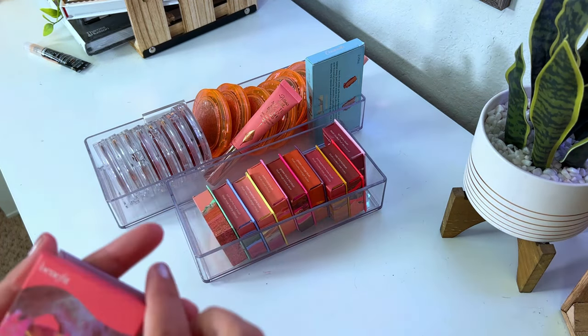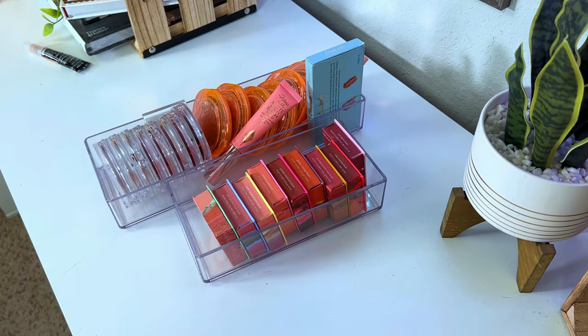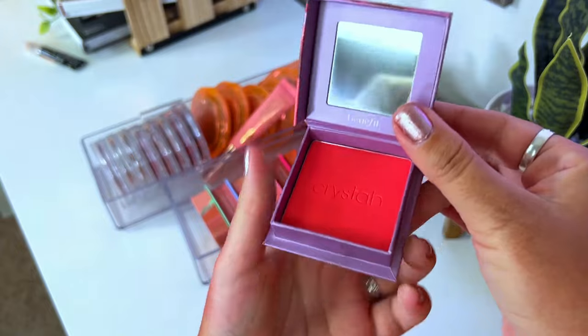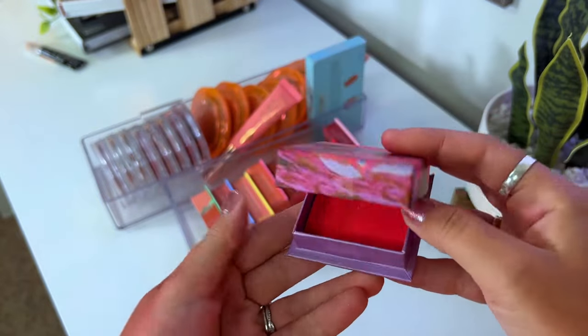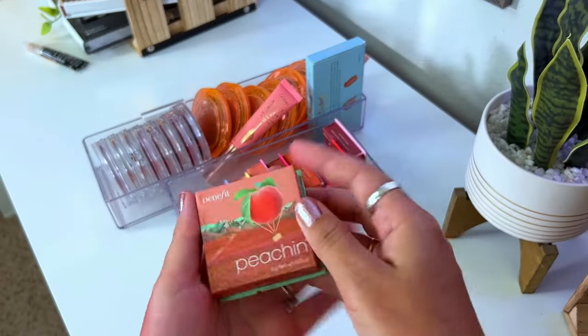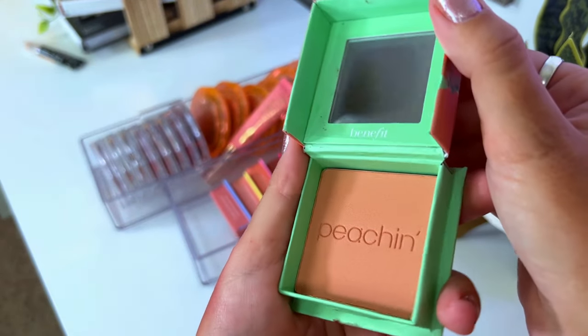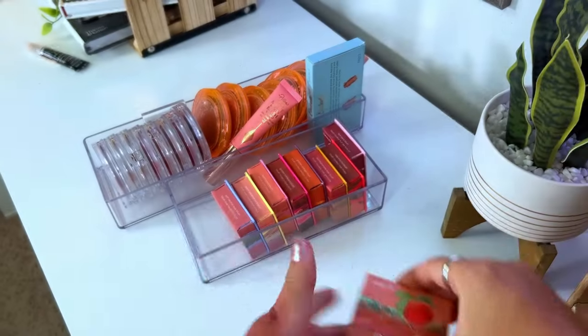So first we do have the shade called Krista, and if you guys have never smelled these blushes, you absolutely have got to. This is a really beautiful blush, but we're gonna go ahead and pass this one along. We have the shade Peachini. Definitely not a blush for me. I would never use it as a blush. We're going to pass this one along.